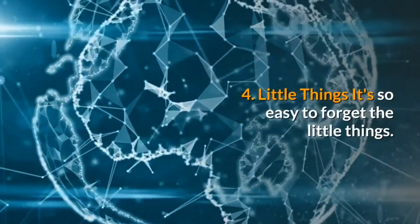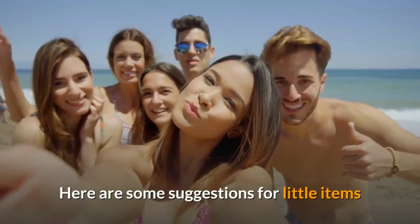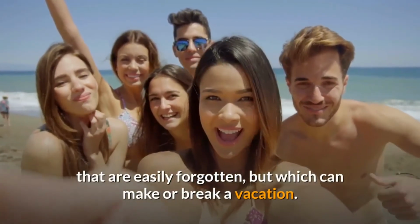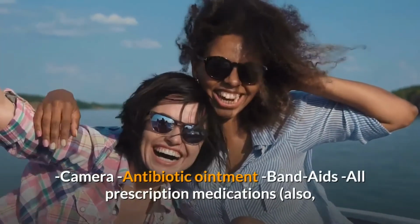4. Little things. It's so easy to forget the little things. Here are some suggestions for little items that are easily forgotten, but which can make or break a vacation. Camera, antibiotic ointment, band-aids, all prescription medications.